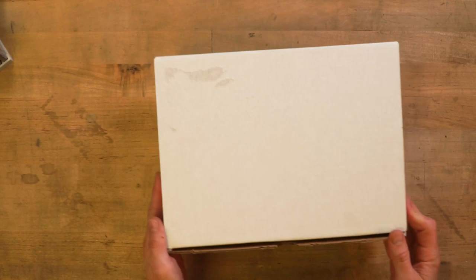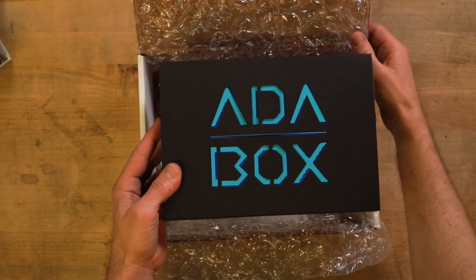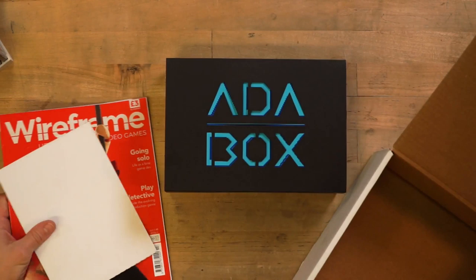Opening up the shipping box, we've got our bubble wrap, and there is the Adabox 12. Set that right there, and before we go any further, don't forget to check inside the box under the bubble wrap, because we have a couple of goodies in there as well.